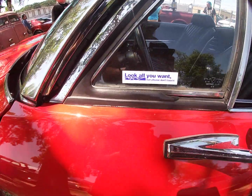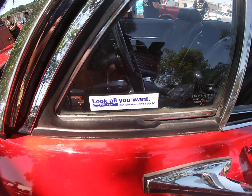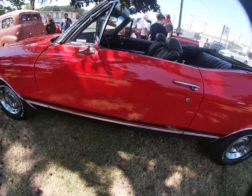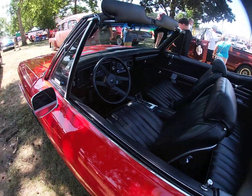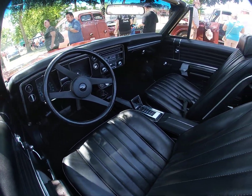Oh, here's a different sticker. Look all you want, but please do not touch. A nice reminder and a lead into, unless you're asked, don't touch the vehicles. People put a lot of time, love, and effort into restoring every single one of these vehicles.